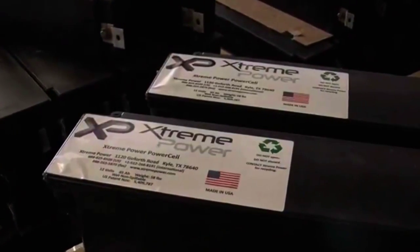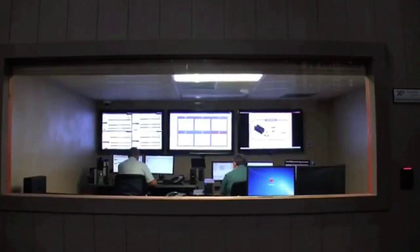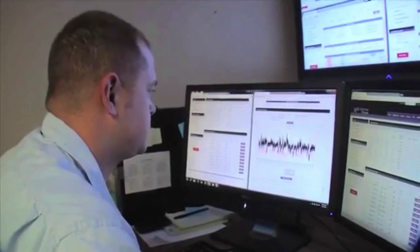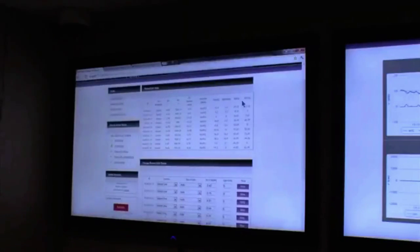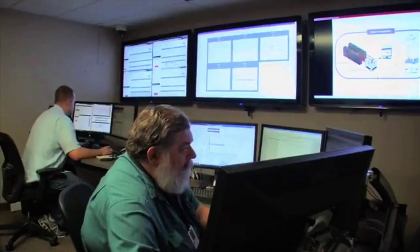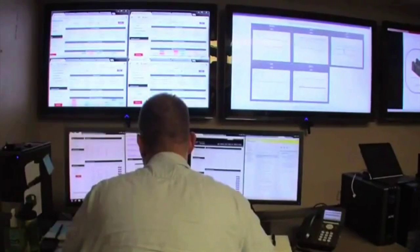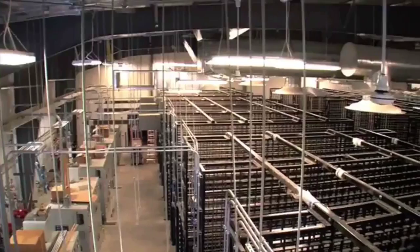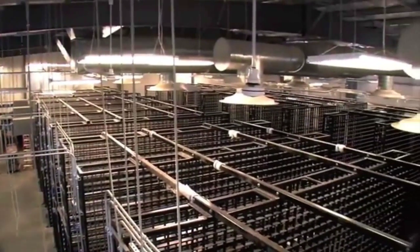Back at Extreme Power's operations center 400 miles away, employees will monitor the Notrees batteries along with 6 other smaller facilities around the country. We have someone here 24/7 with eyes on the systems. We have a network connection out to each that's brought back here where we can monitor the state and the status of each one of our facilities.